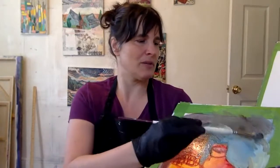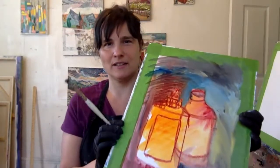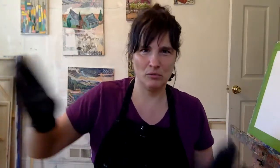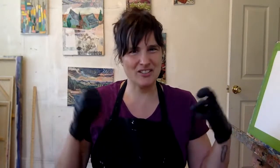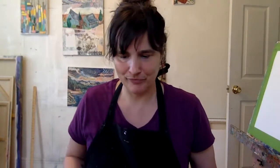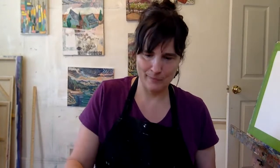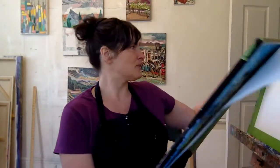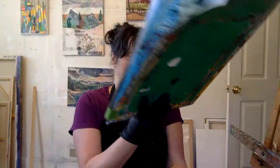I think one of the things about oils is that it's easy to overwork it. So if you find yourself getting in there and blending and blending and blending and everything's kind of dulling down, maybe just put it aside, let it dry, and then come back to it, or let it just set up a little bit and then come back to it. Or sometimes I'll take a credit card and just scrape a bunch of stuff off. So I'm going to come back to this one. I'm going to go ahead and just begin again. I don't want to try to save this right now.